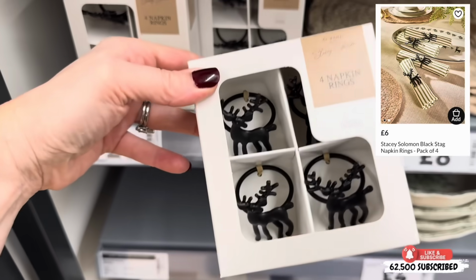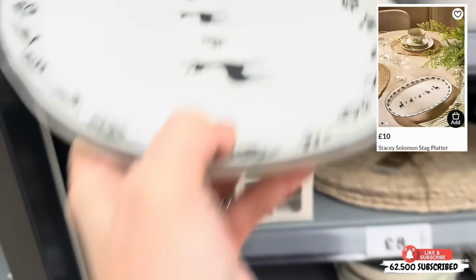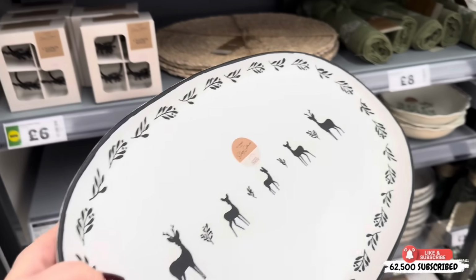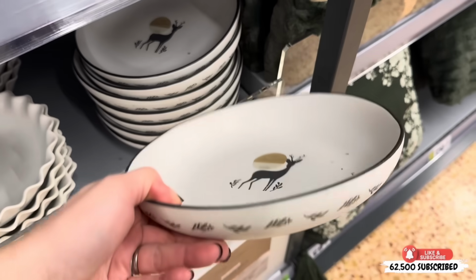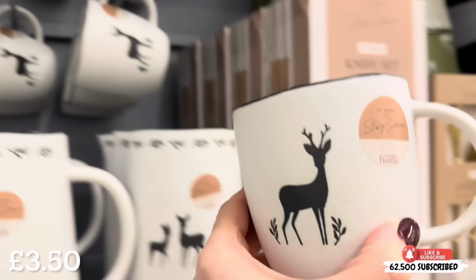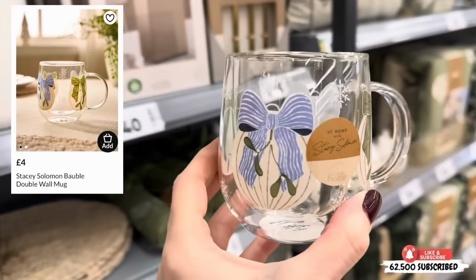The next collection they had was the Stag collection. I actually like this one a little bit more. They had some lovely napkin rings and a few matching pieces of crockery and serveware, all in the same matte finish. I have to say though, I'm not really a fan of the matte finish. I've seen a few reviews saying it can scratch quite easily. Have you tried it? What do you think? They had it in a jug and some bowls too, so there's plenty in the range if you do like this look.